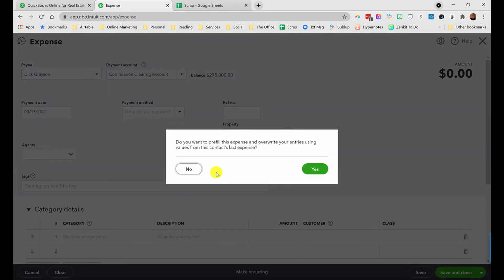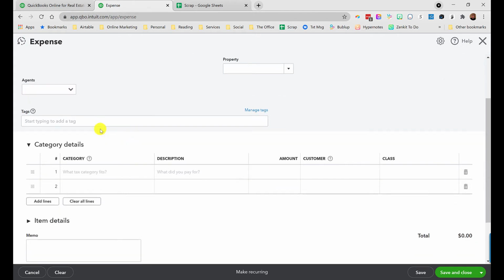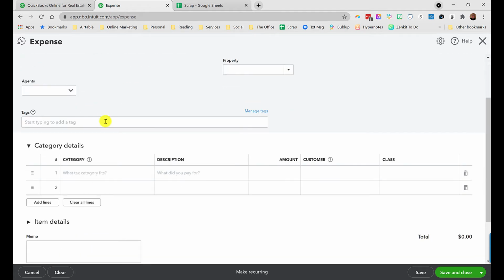So I think Dick Grayson was one of our agents, and I don't recall specifically how I set this up as far as if he was the actual agent I said would be on this listing. So it's not that important. I just want you to see how to record this stuff. Obviously, normally you're going to make sure you're paying the right agent, right?